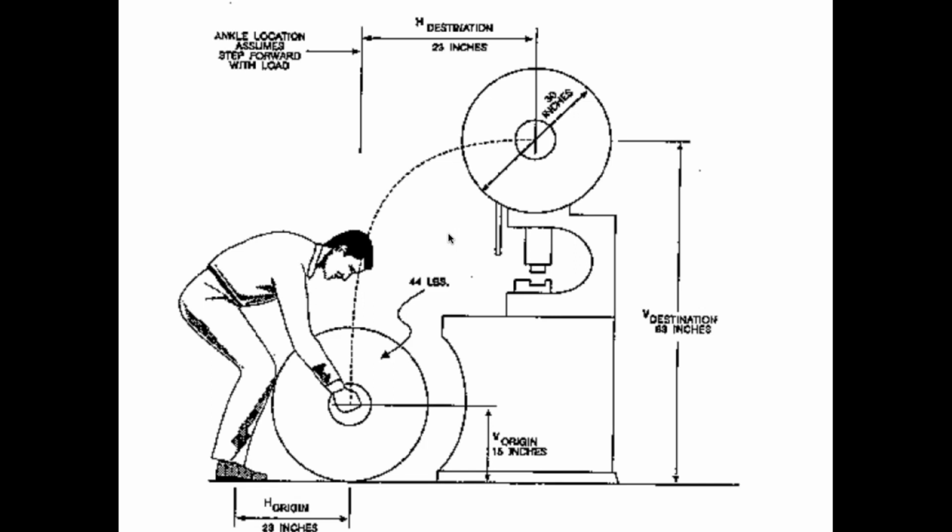I don't know what this is. It could be a roll of paper or a roll of sheet metal or something like that, but he's lifting it from one spot up to another spot. So he's going to have to move forward, lift it, and so on. It looks like it's got good handholds. And I'm going to pass this around so we can do this together.